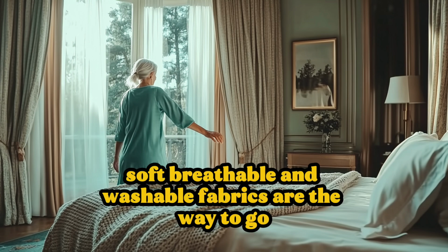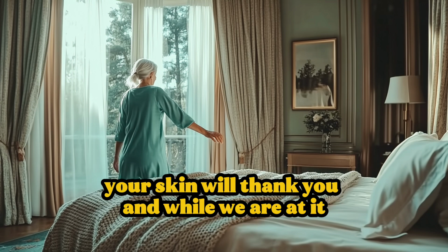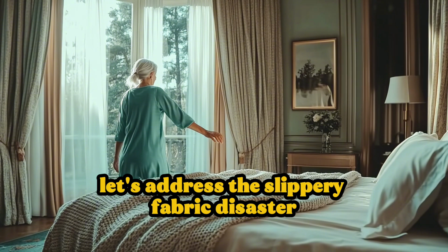Soft, breathable, and washable fabrics are the way to go. Think cotton, linen, or microfiber. Your skin will thank you. And while we are at it, let's address the slippery fabric disaster.